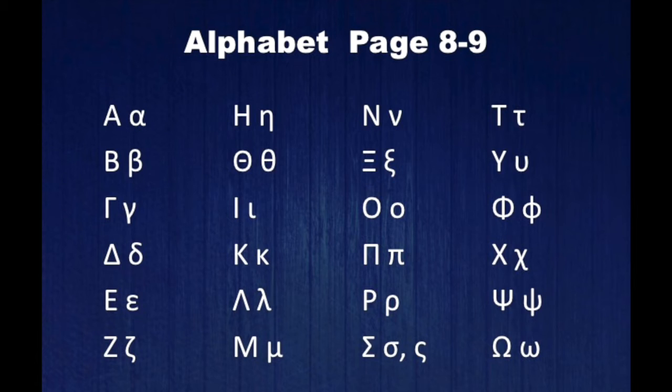Rho is a confusing one. What does it look like in English? P. Or an R. Or an R without the little kickstand. This is rho. Again, that's another one that you're going to be reading for three weeks in Greek, and every time you come to it, you're going to try and pronounce it like a P. But it's an R.